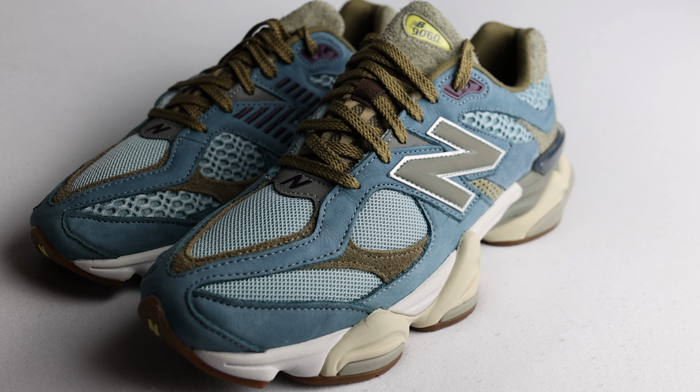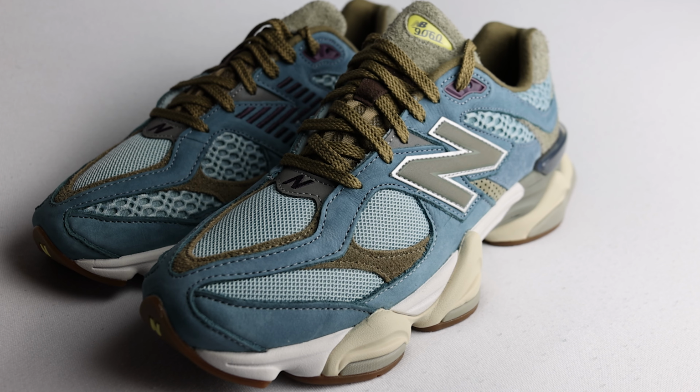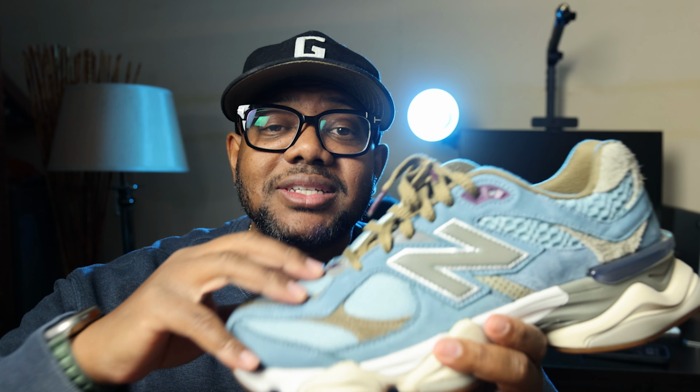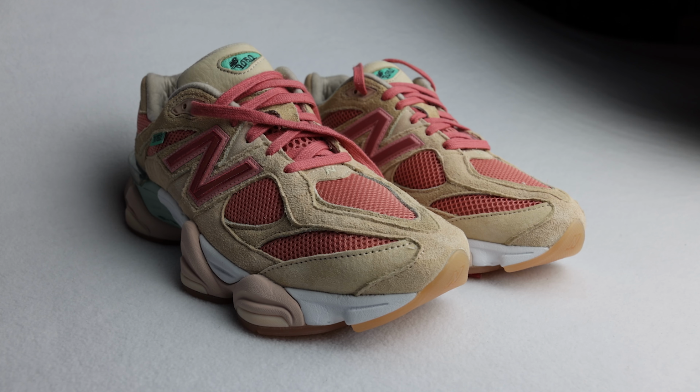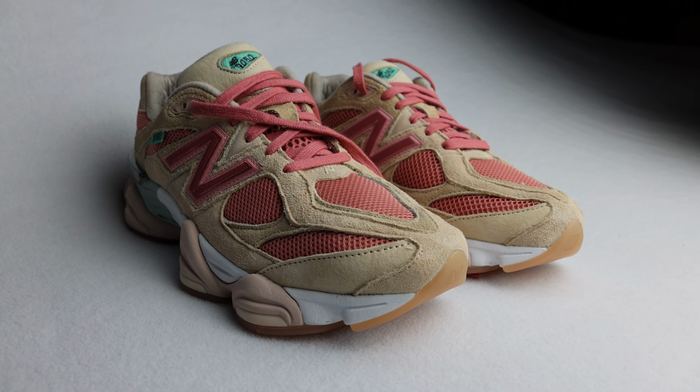So final thoughts on the New Balance Bodega Age of Discovery 9060s. Of the 9060s this year, this has been my favorite color by far, bumping off the Joe Freshgoods Penny Cookie Pink. Inside Voices, this definitely takes the cake.